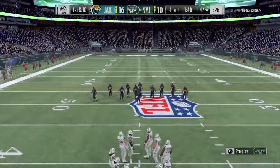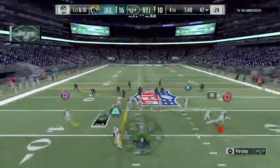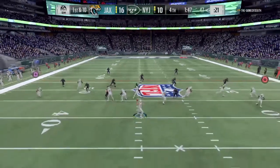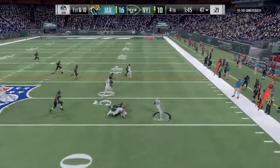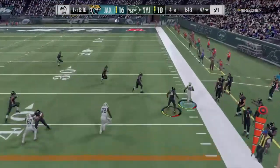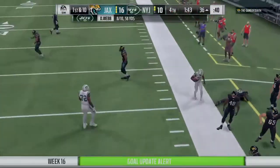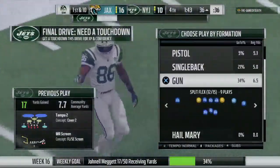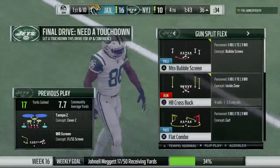So the offense lining up 1st and 10. He'll look to throw. Firing quickly here, and that's complete. And he's going to be out of bounds, but able to take it inside the 40-yard line. 17 more yards on that one as they keep the drive rolling.